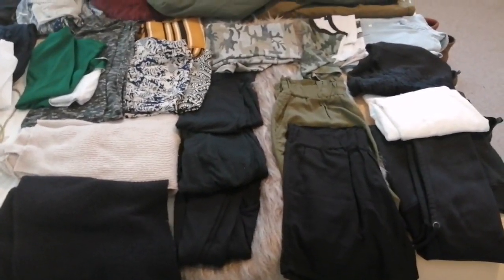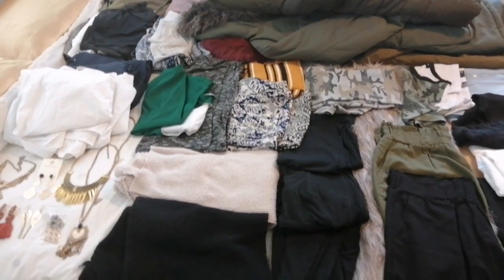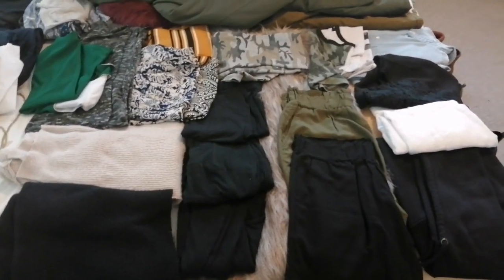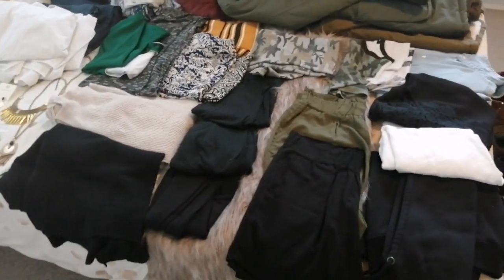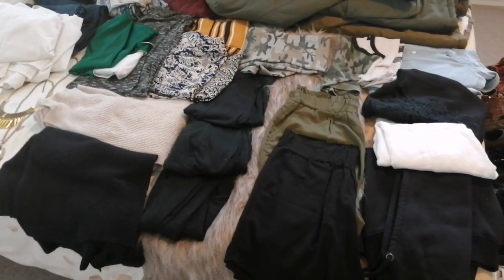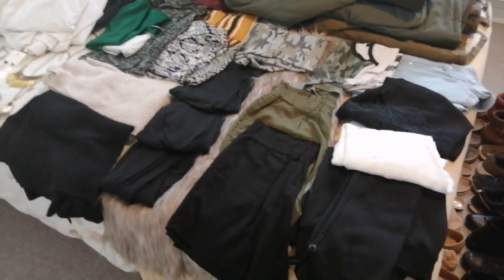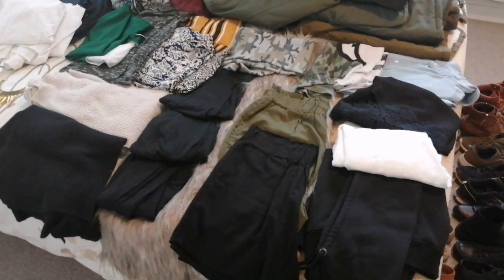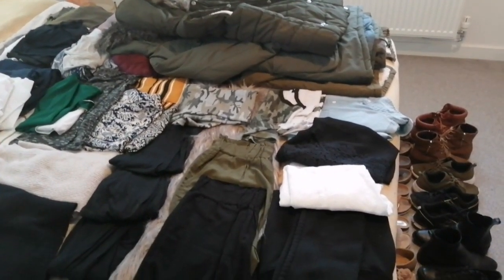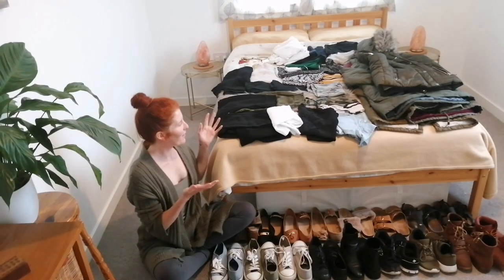The main reason for getting rid of these clothes here is due to the fabrics or the materials that are used. Most of these clothes are made of polyester. So I recently did a video on my sustainable clothing journey. I'm trying to move away from fast fashion and synthetic fibres such as polyester and things like that, and move more towards linen and cotton and hopefully hemp and bamboo in the future. So yeah, all of this is going to be sold or donated to charity. So there we go, there was a brief overview of all the things that I'm getting rid of.